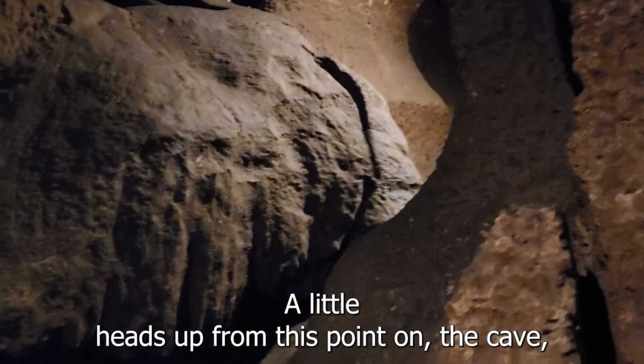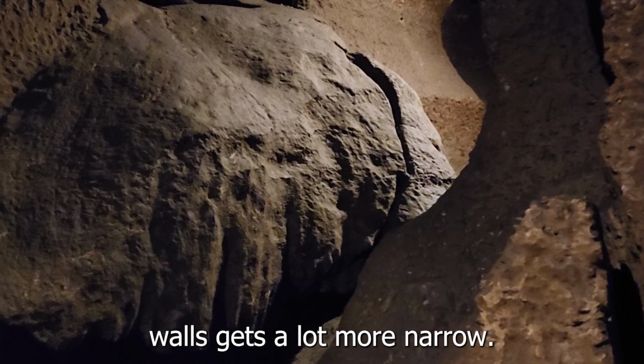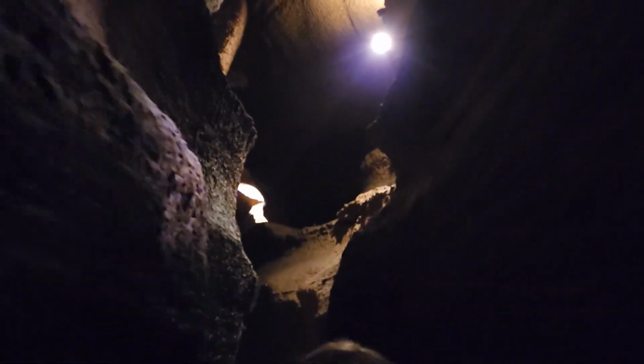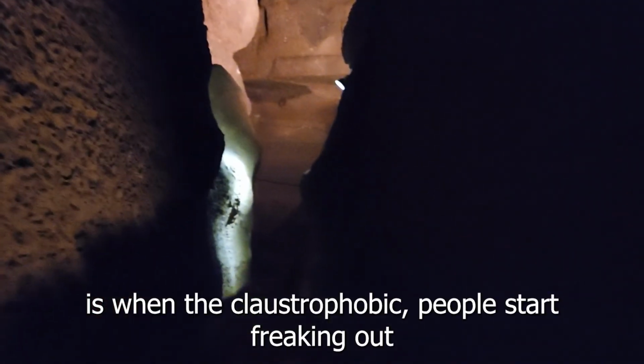A little heads up, from this point on, the cave walls do get a lot more narrow. Usually right about here will be when the claustrophobic people start freaking out.